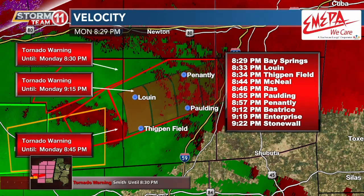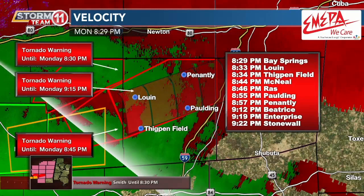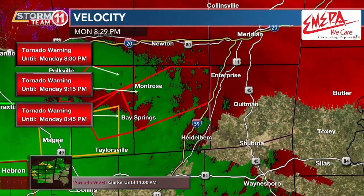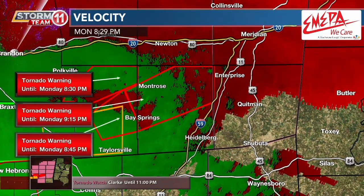Lewin, same thing. McNeil, 8:44, you're going to be seeing it start to roll into your area. Ross, around 8:46. We do have an updated scan as of right now, but we're still going to be seeing this moving off towards the northeast and continuously into much of our counties, into maybe even Clark County if it still is able to hold together and hold strong.